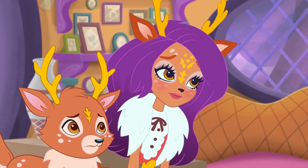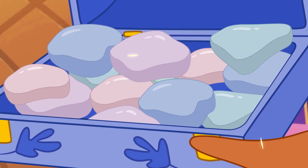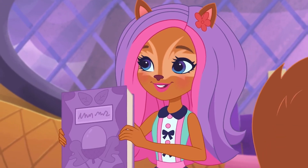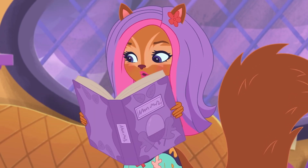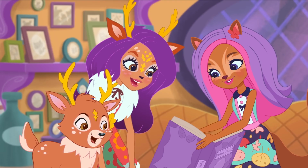Nope. But the chest itself is a treasure. This is the perfect place for Stumper's shiny stones. I like the way you think. I like to find out where stuff comes from, so I looked it up in this old book that Stumper found. Turns out this treasure chest is hundreds of years old. It may have belonged to the very first Enchantimals. Wow.